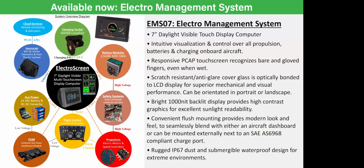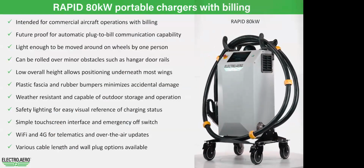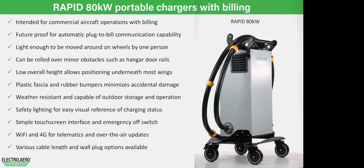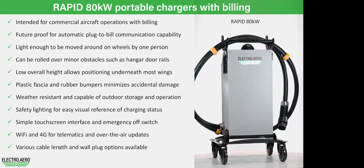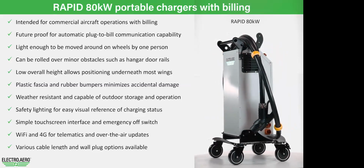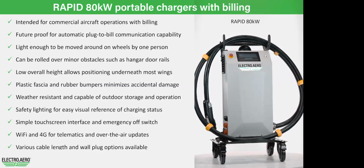More recently, we've launched our rapid 80 kilowatt portable charger, and this is a smart charger with our EMS system built in, including cloud telematics over our ElectroLink. Through the ElectroLink cloud solution, we can do remote monitoring, billing, and maintenance, including over-the-air updates. Integrating this IoT system is future-proofing us to things like auto billing and more sophisticated scheduling of the chargers. These are what we see as the scalable solution for aprons of airports around the world.